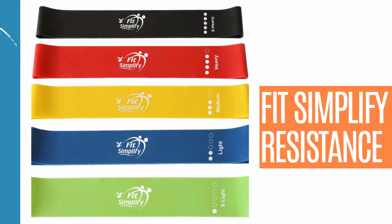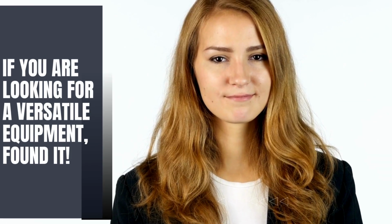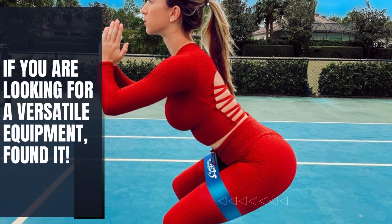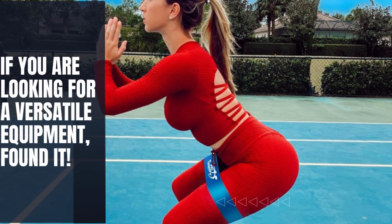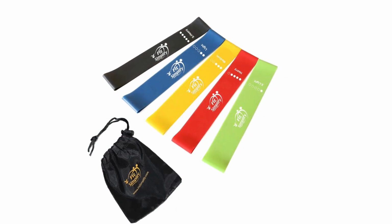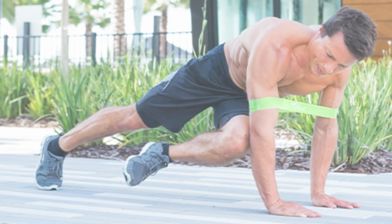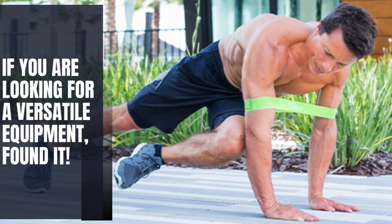If you're looking for versatile equipment, found it. The Fit Simplify Resistance Bands are perfect for training at home, in the gym, or even outdoors. The kit comes with 5 levels of resistance, from beginner to advanced, perfect for any type of training. They are ideal for strength, stretching, and even rehabilitation.